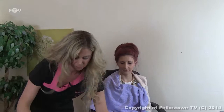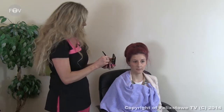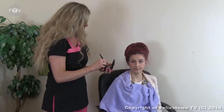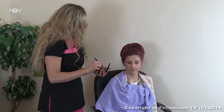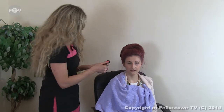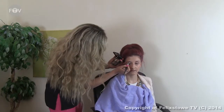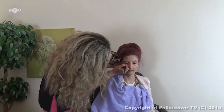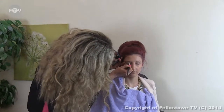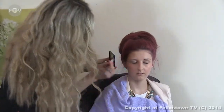Okay, we'll just put the blusher on. So how long before the actual wedding, when the bride has to leave, would you do the makeup? Normally weddings start around 1-2 o'clock, so I tend to go along at 9:30 and do the bride last. I do the mother of the bride, the grandmother, the bridesmaids last as well. It's put on exactly the same.